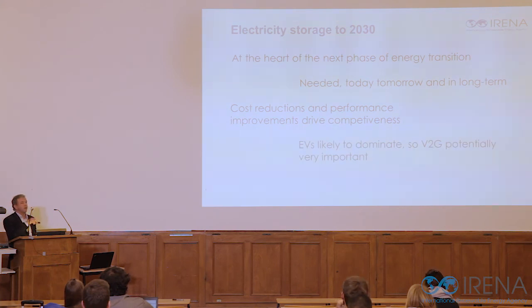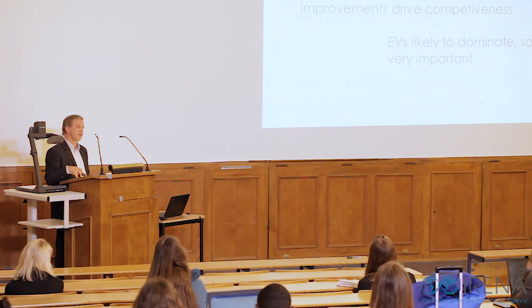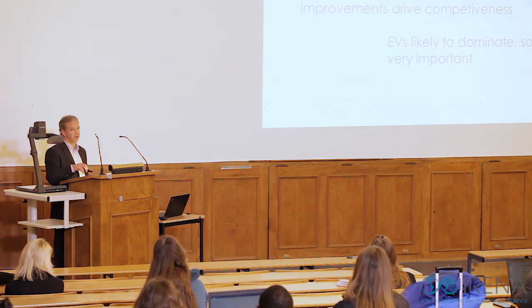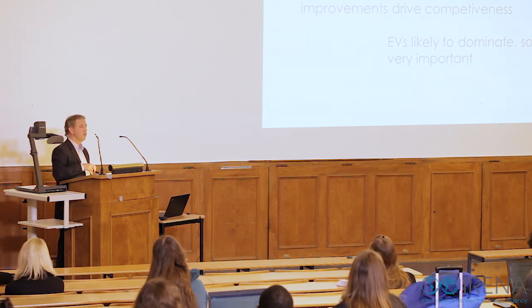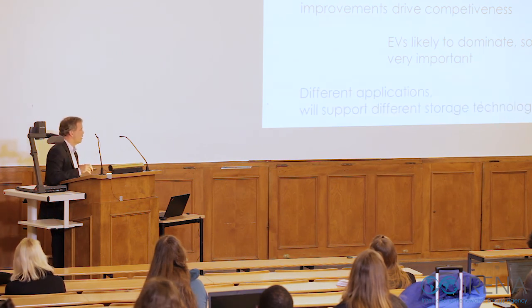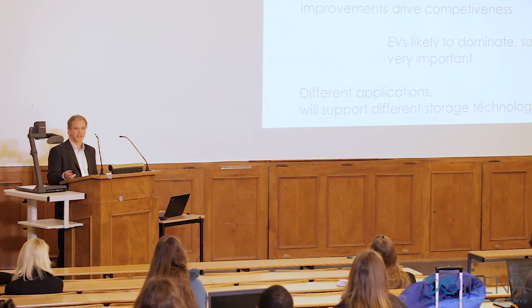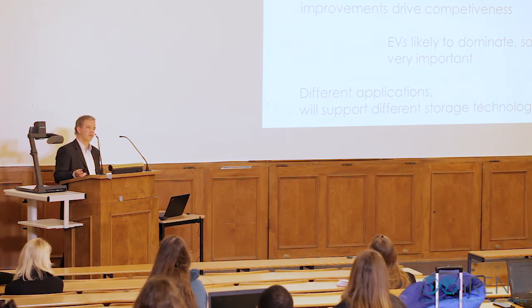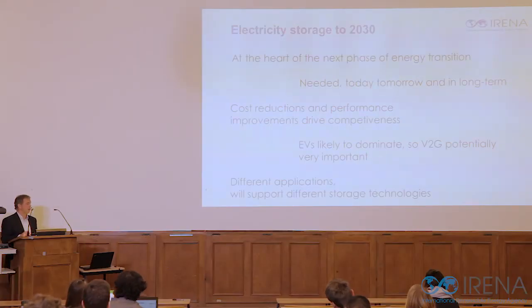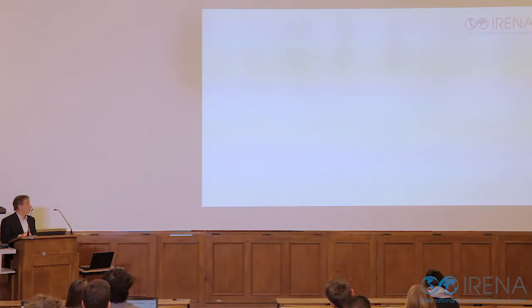EVs are likely to dominate longer term the total electricity storage capacity. That has important implications for the sector coupling. If we do the charging of EVs badly, it's going to cost a fortune. If we do it right, it can help us integrate solar PV. So it means we should think a lot about vehicle-to-grid technologies and how that might work. As I said earlier, different applications, different technologies. There's a lot of opportunity, at least on stationary applications, to deliver a range of technologies and different applications.